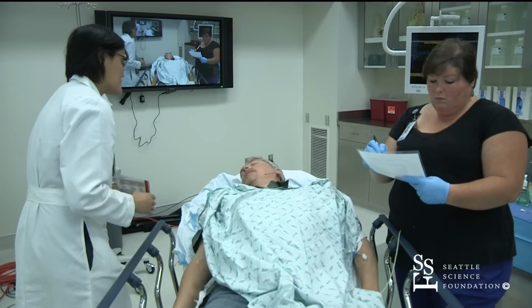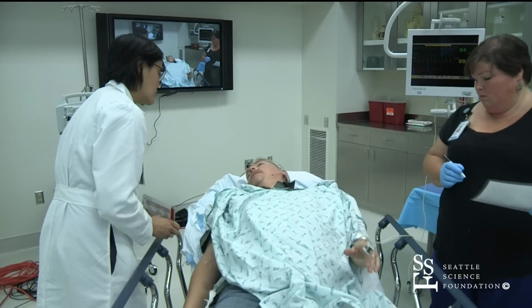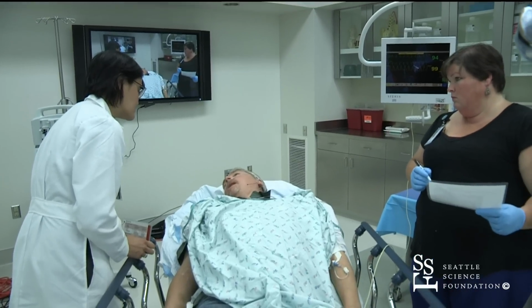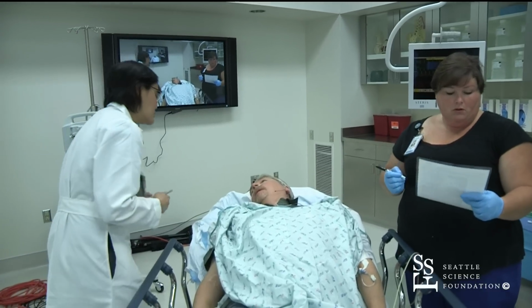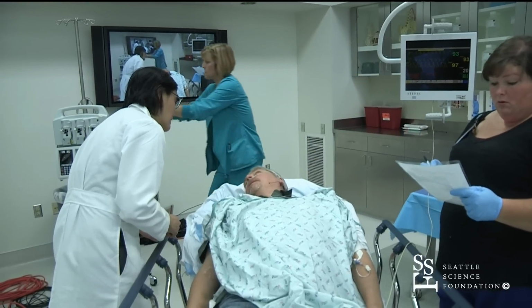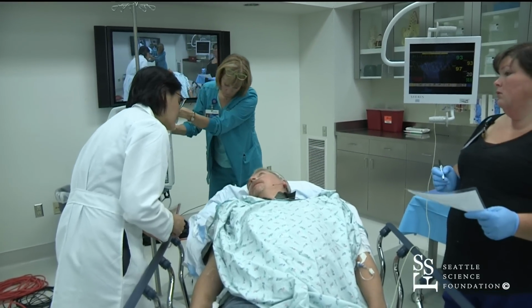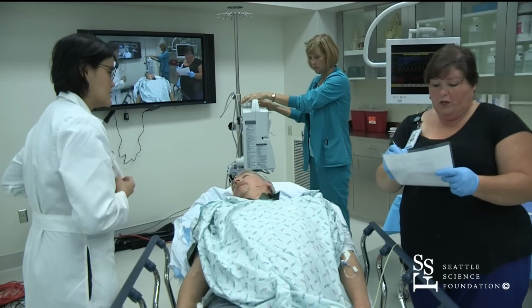Got it. Scott, can you raise your left hand? Good. And can you stick out your tongue? Great. So he's doing both commands. Okay. All right, Scott, can you look to the right? And then look to the left. Look up. And look down. He scores well on the gaze. So normal gaze? Normal gaze.